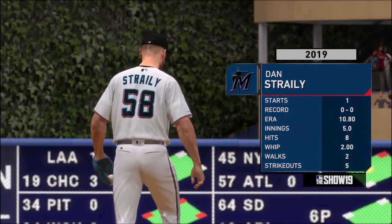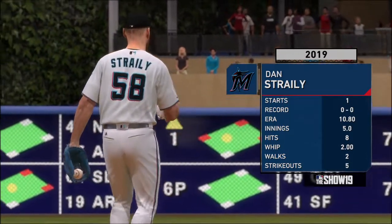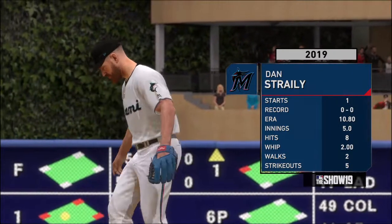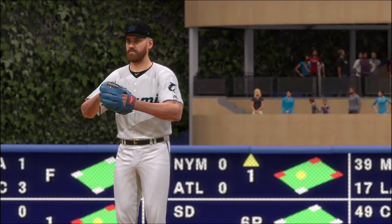Dan Straily gets the ball for Miami in this one. Dan Plesac, what do you got? Dan Straily's bounced around for a little while, but he's a four-pitch guy. Fastball, curveball, slider, changeup. Not an overpowering pitcher. Needs all four of his pitches. If he has that good changeup, he could be really tough.